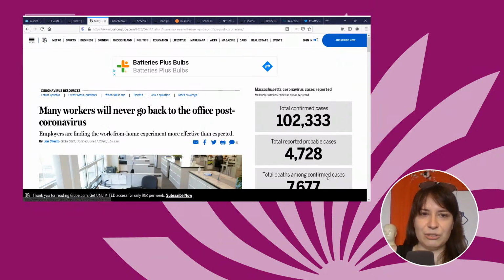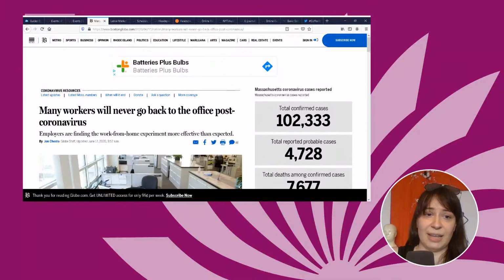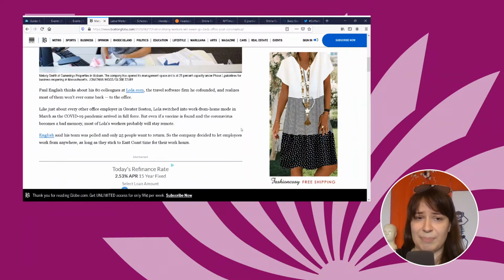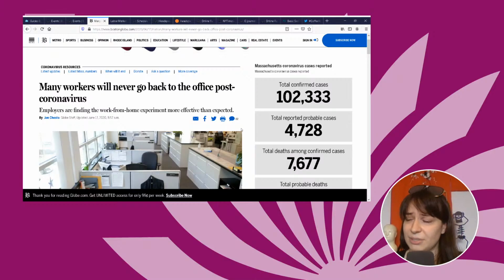So what's interesting is I've been reading up about folks going back to work. And John Chesto from the Globe wrote this article recently. And I've been seeing articles like this all around the web. But essentially what's going to happen is many offices around the country, and indeed in Boston, folks aren't going back. So the changing nature of work in the United States means that most folks will be working remotely.